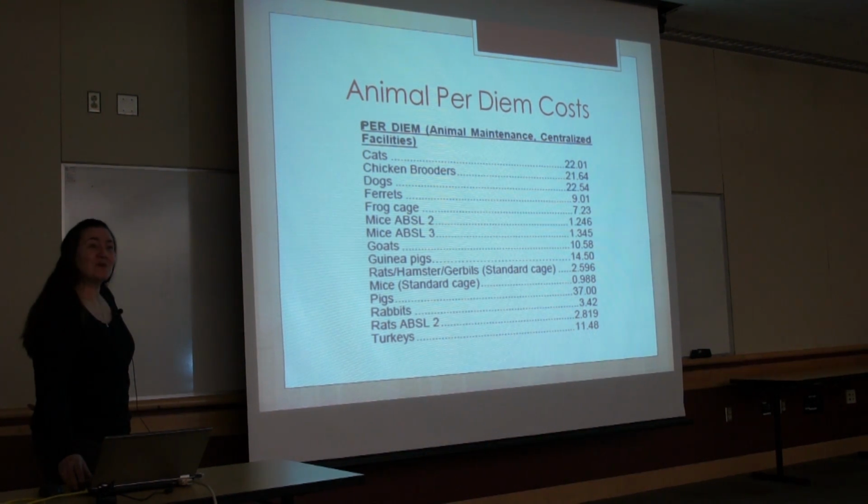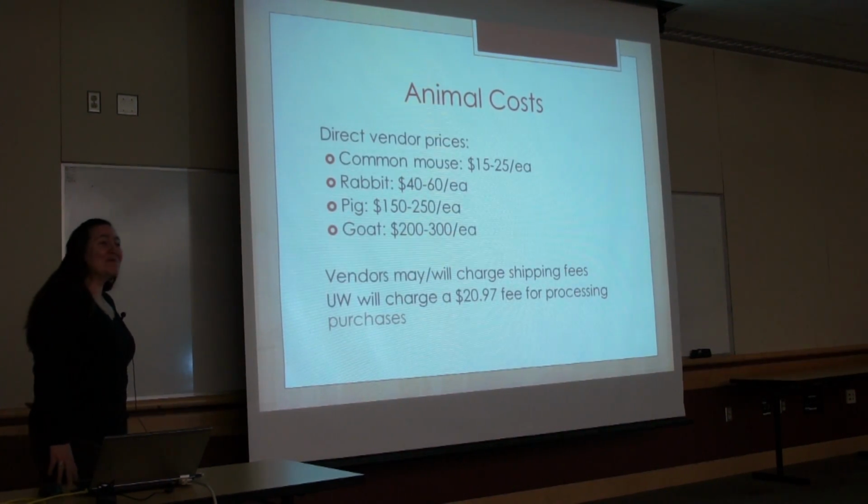Most studies will use more than one cat. And you know, for those of you who don't like cats, you could probably use a lot of cats. Goats? Goats are $10 a day. Well, they need a little less care. You don't have to play with them as much, I guess. I don't know.